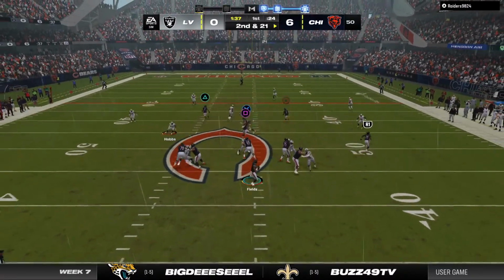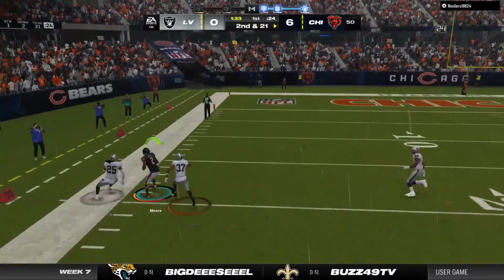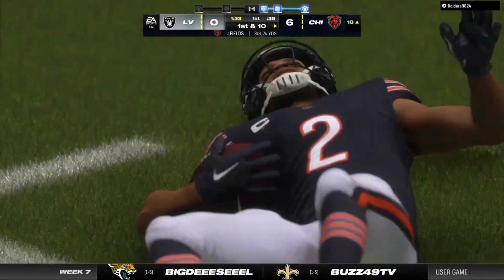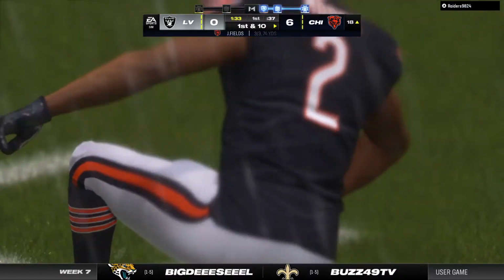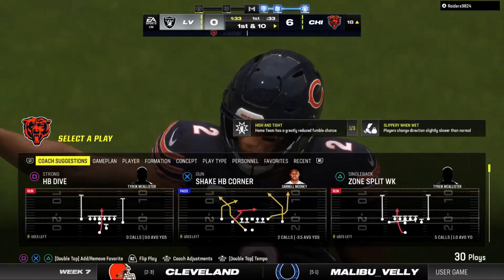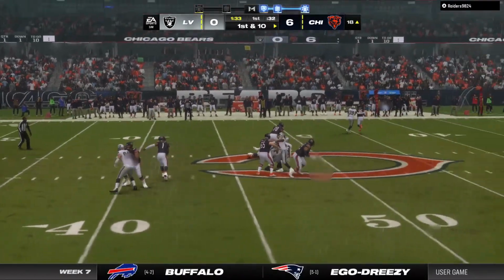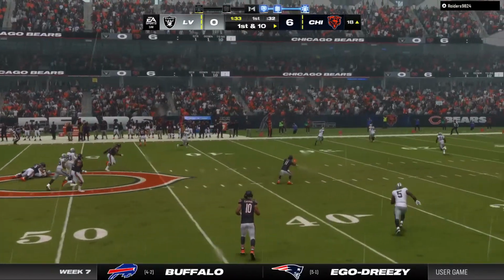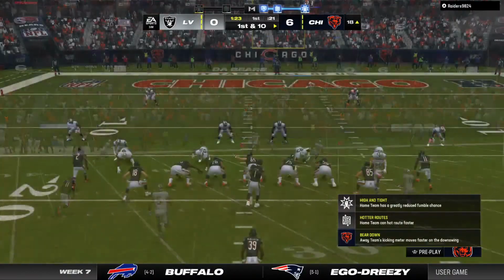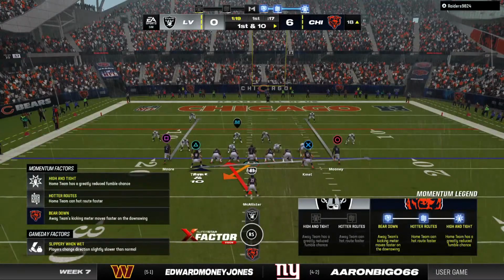From the 50, here's Fields. That's caught inside the 20. And he'll have it in the red zone before he crosses over out of bounds. 33 yards that time. There's no doubt in my mind that not many guys in this league have had the impact that he's had here in the first half of the season. He's been a big play guy from the word go and continues to be one with another one right there.